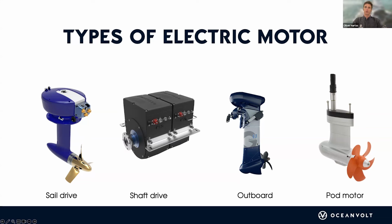Everyone's pretty familiar with an outboard, but then a pod motor. So the pod motor and the sail drive motor tend to get confused. A pod motor is the sort where the electric motor is actually in line with the propeller underneath the water. This has some pros and some cons. There's pros and cons to all of them, but between the pod motor and the sail drive, it makes the installation a lot easier with a pod motor compared to a sail drive.